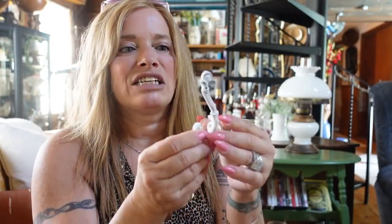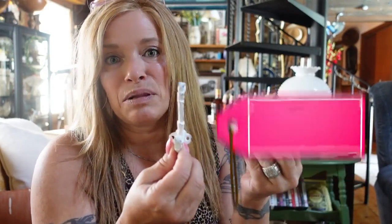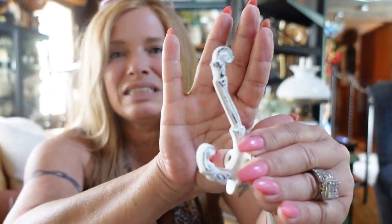So I'm going to tuck these away for a future project. This little white hook was sitting next to that on the shelf at Savers, and it was 25 cents, which is actually very cheap. I mean, these are at least a couple of dollars to buy one. So for $1, it came home with me. I think it has beautiful details on it.